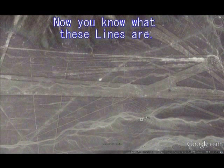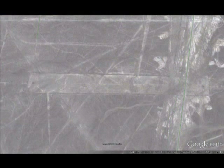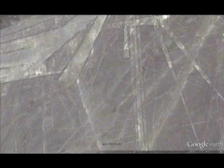Now, how many times should I repeat the same stories over and over again? You're right, I have repeated again and again in the past, but people are skeptical about what I'm saying. Now, you know what these lines are. These are surely patterns, not lines for astronomical observations or ceremonial lines.